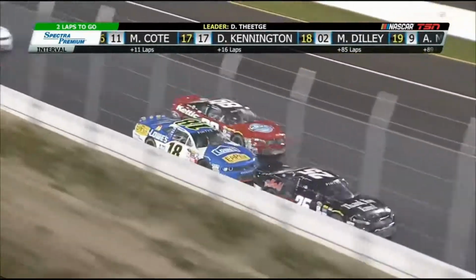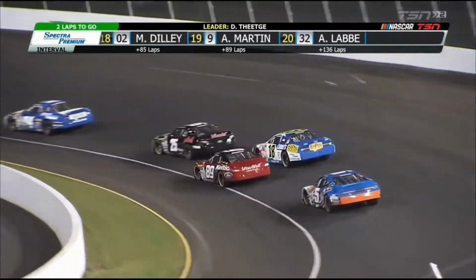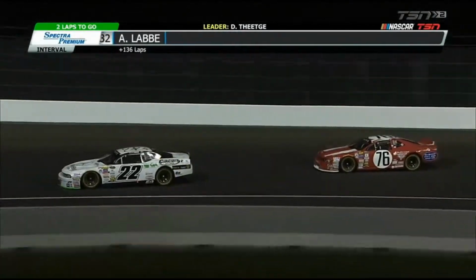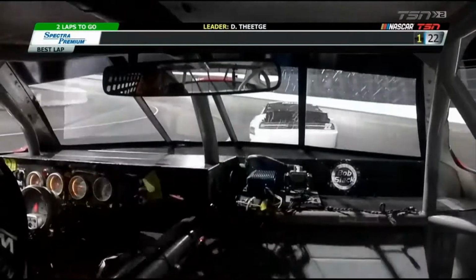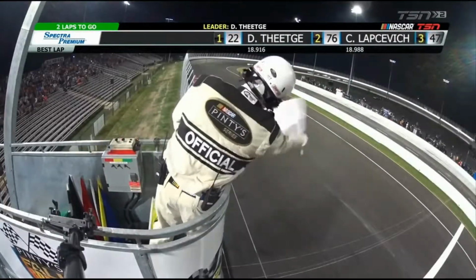2 laps to go this time by. Donald Tage continues to lead. Caden Lapsevich not too far behind, though. Noel Dowler in that 5-car closing in. He had a horrible restart. Fell back and then closed in. Look at Lapsevich almost close enough to make a move.